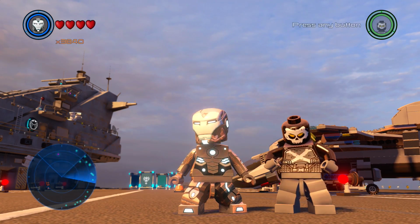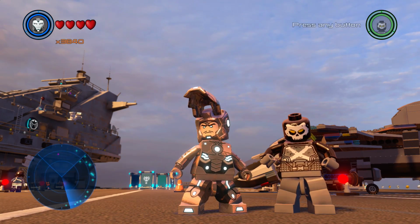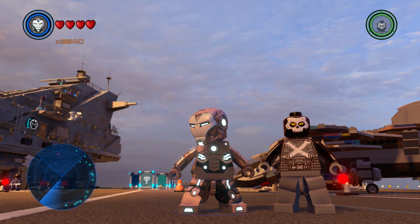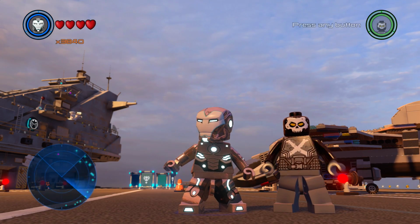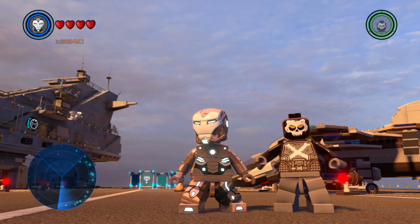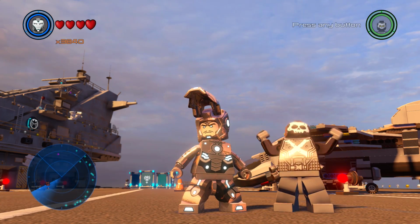We have the top 10 best looking characters in LEGO Marvel's Avengers. And let me tell you guys, there are some gorgeous characters in this game, some absolutely amazing artwork by a very talented team that did a fantastic job bringing these characters to life in LEGO form. So congratulations to them, hats off to them.